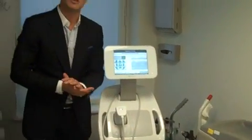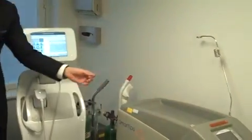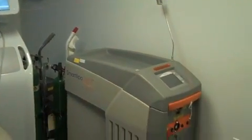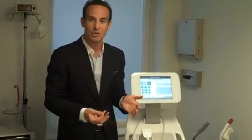Again, the most common question is, is Liposonix or Zeltiq better for me than Smart Lipo or Vaser or some of the more surgical options? And the fact of the matter is, again, everyone is different. The advantage of some of the other lasers and liposuction options is that we're able to actually melt the fat underneath the skin. So we give minor sedation of sorts, but patients are totally awake. They're able to go to the bathroom.